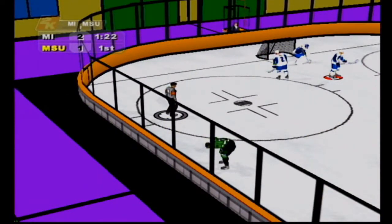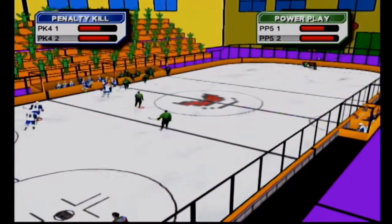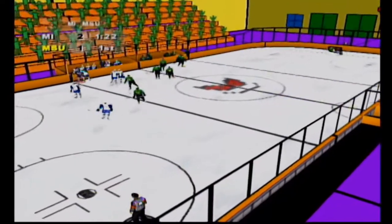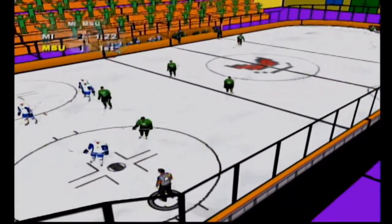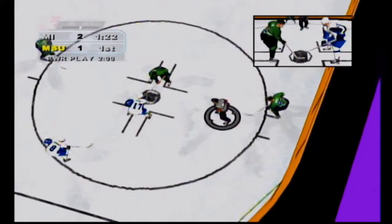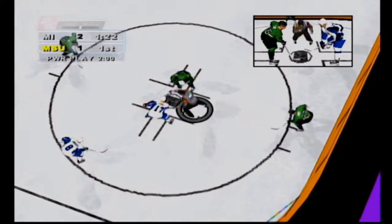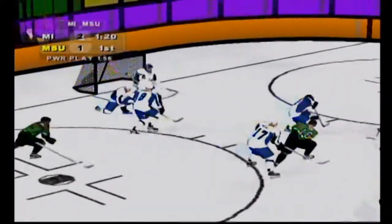You do not want to take a penalty at this time in the game. But the only saving grace is, when you look at the numbers of this team's penalty-killing unit, some of the best in the NHL, we'll see how they do. If they cannot get it done, this game's going to be tied up. A minute 21 on the clock.